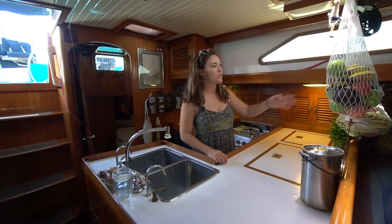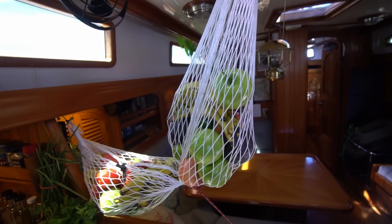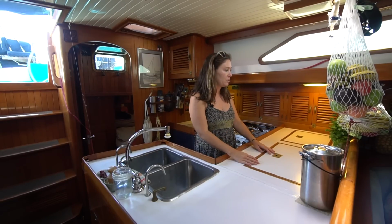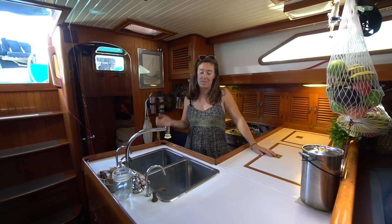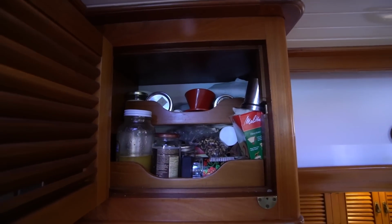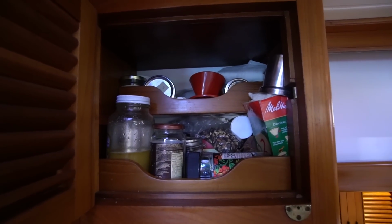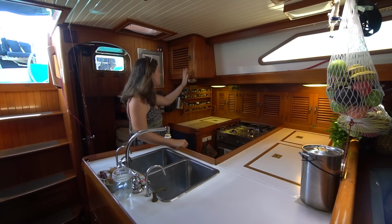So tons of storage. Our fruit hammock keeps all of our fruit secure while we're underway, which is great, and still also very accessible so they don't go bad. It's easy to forget you have something if it's hidden in a hole. This is our little coffee and tea cabinet. We use this thing all day, every morning, usually every evening for a little cup of tea.